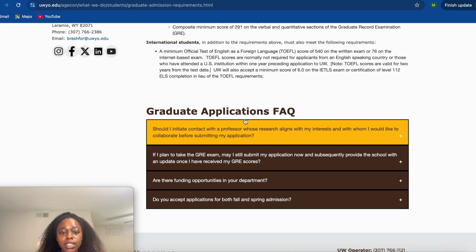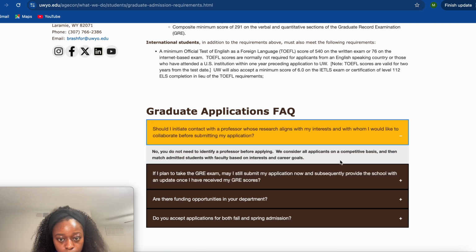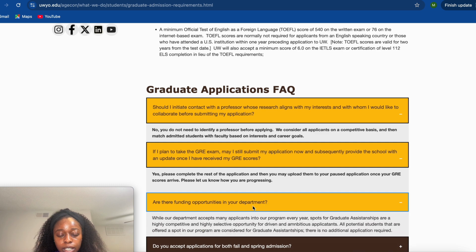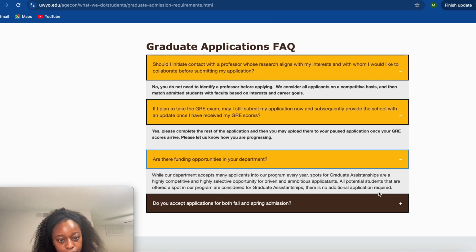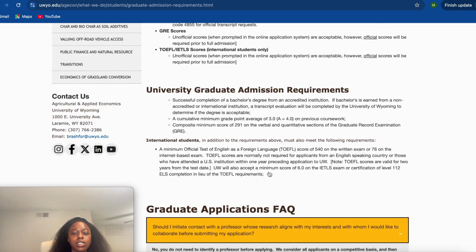And you can see graduate application frequently asked questions. These are the questions that people always ask. So do you need to contact a professor? No, you don't need to identify a professor. If you plan to take the GRE exam, yes, complete it. Are there funding opportunities? They've given the answer. Do they accept applications for both fall and spring? Applicants should focus on fall. So you can see that they've stated all these things on their website.